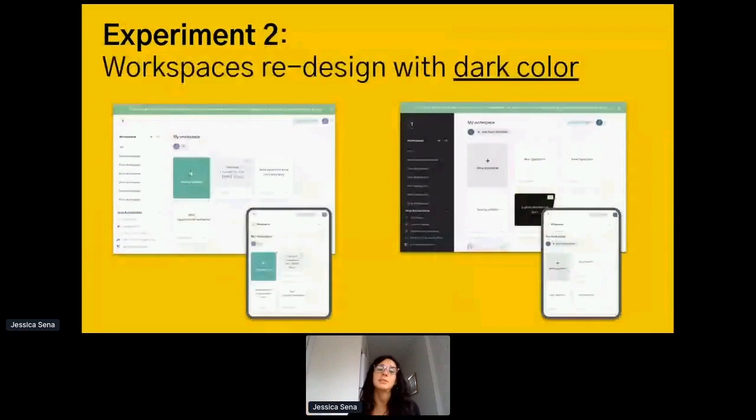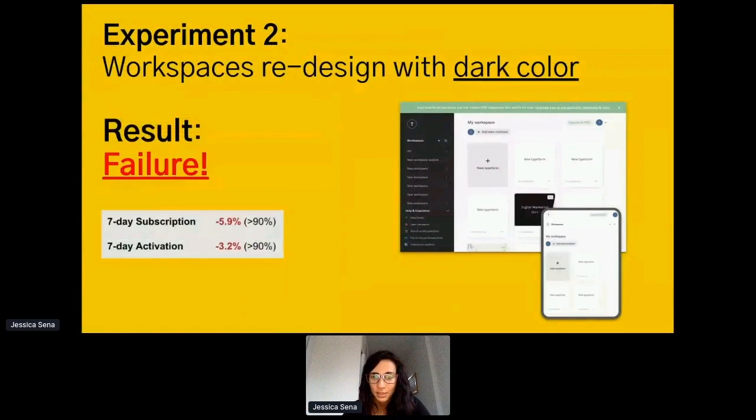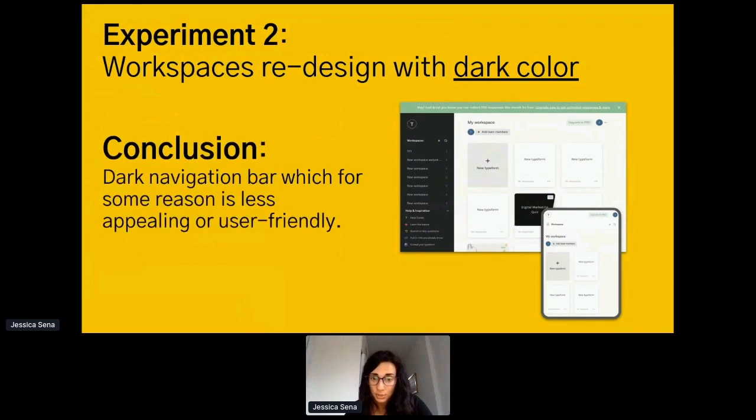The second one that is interesting is about a redesign in our workspaces, where we tried to change the color of the navigation bar from white to a dark color, to black. So we ran the experiment and we found out that it was a complete disaster. It was a failure. We were losing customers in activation and in subscription, so we had to roll it back immediately. At the end, our conclusion was that, for some reason that we don't really know, it seems that the dark color was less appealing or user-friendly for our customers.